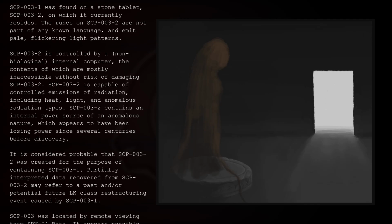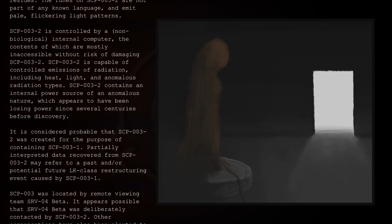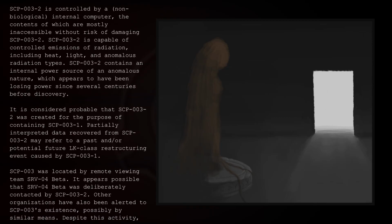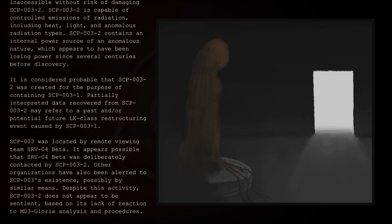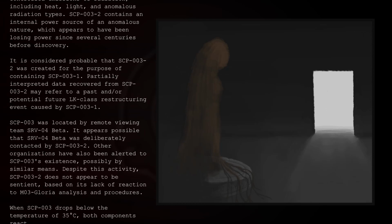SCP-003-2 contains an internal power source of an anomalous nature, which appears to have been losing power since several centuries before discovery. It is considered probable that SCP-003-2 was created for the purpose of containing SCP-003-1. Partially interpreted data recovered from SCP-003-2 may refer to a past and/or potential future LK-class restructuring event caused by SCP-003-1.